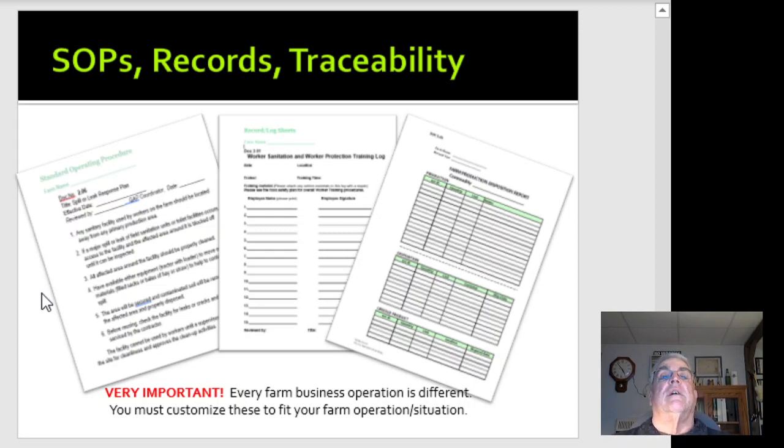So there are a lot of these. You're going to have to read every one of them. You're going to have to verify that this is how we do it on our farm. These are merely suggestions, but it helps you to get through some of these things and to verify how we're doing it on our particular farm. But again, we do have a lot of the forms and so forth to do that.